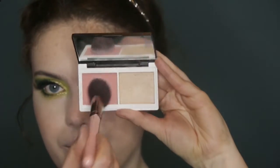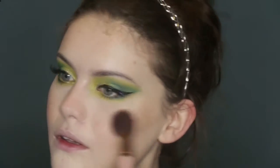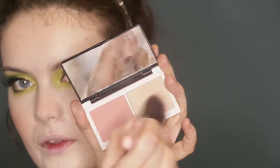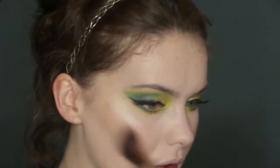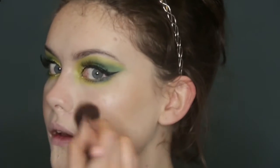And then for blusher, I'm taking my Lilo Coralista Cheek Duo, taking the blush shade and running this obviously along my apples and my cheeks and up into the contour areas. And then I decided just to take the highlighter from that same kit and use this to highlight my face.